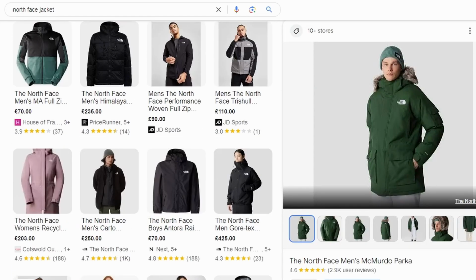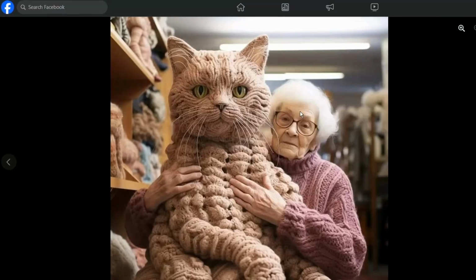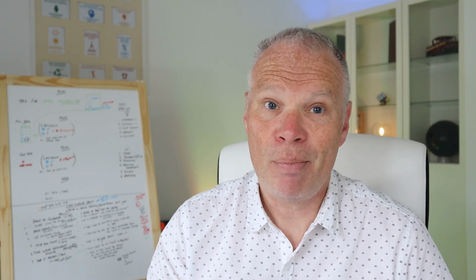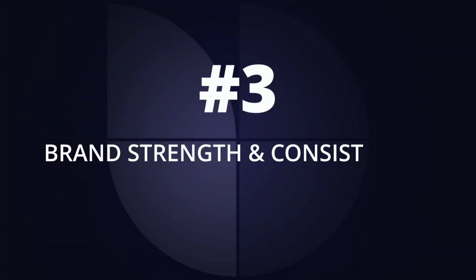What you don't want is on your social media, people seeing a couple of products you're selling and then say your cat that you've borrowed from your nan. It then really affects the quality and your perception as a business. So that's another reason why sales don't always go through, because the actual images, the product images aren't that great.